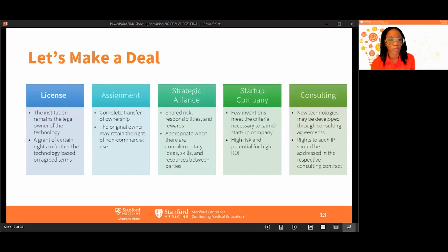Another way to make a deal is to assign the technology to another party. And in this case, the ownership rights do convey to that party. This, I would say, in academic healthcare happens sometimes. I've been involved in a few of these. Typically, this happens when an inventor leaves the organization to go to another organization, and there's not a co-inventor or champion who can take on that invention at the parent organization. I've been involved in a situation where the inventor left and wanted the organization to advance the technology, but without the champion, we could not. So we did end up assigning those rights. I think that's pretty rare, but it does happen.